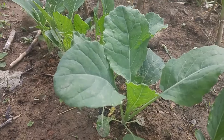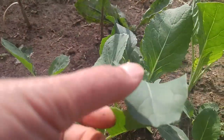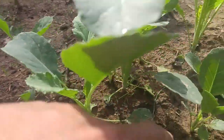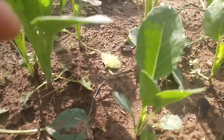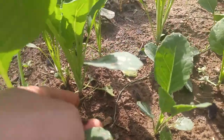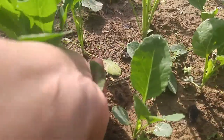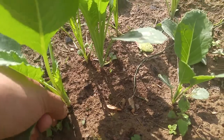So, see the difference, the Brussels sprout is really green. And you can see the stalk. The stalk is starting to come up. So I would just thin this bottom out for it to grow taller.